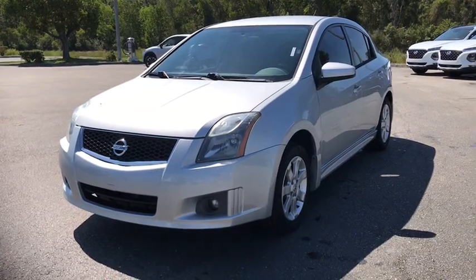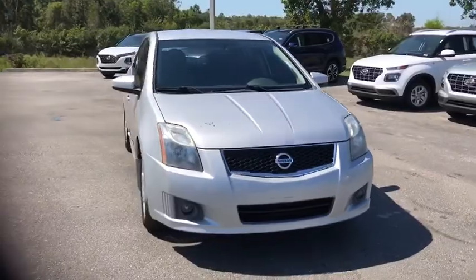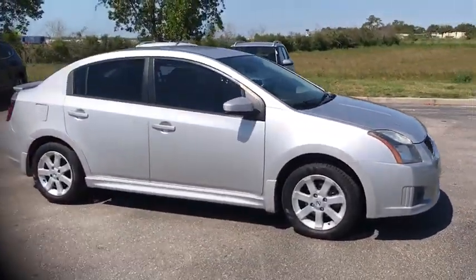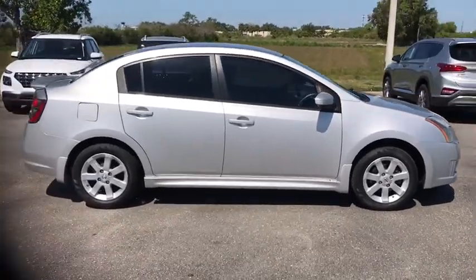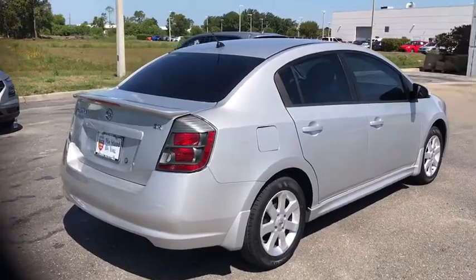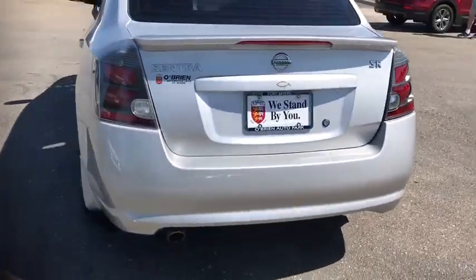We are pleased to show you the 2010 Nissan Sentra. With its spacious and versatile interior and stellar fuel efficiency, the Nissan Sentra is the obvious choice for anyone who wants to enjoy a stylish and comfortable ride. This vehicle has less than 130,000 miles. Here are some of this vehicle's great options.